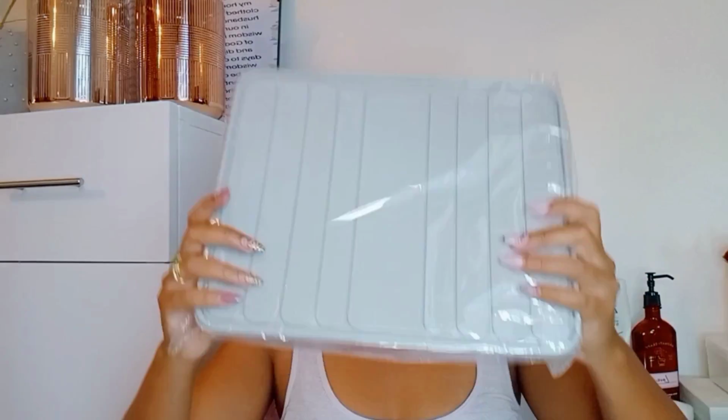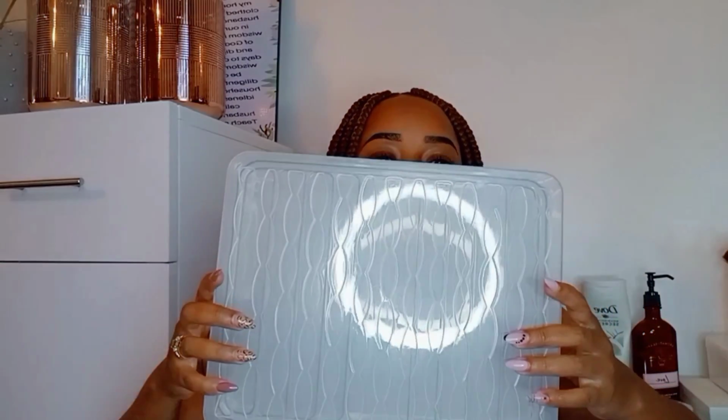The first thing she sent was this container. This is a fridge container where you can store your vegetables in the fridge. Let me remove the cover. You can store your vegetables in the fridge, and I think even three or four can be piled on top of each other per shelf in the fridge. So these are perfect for organizing inside your fridge.